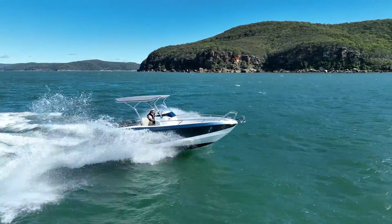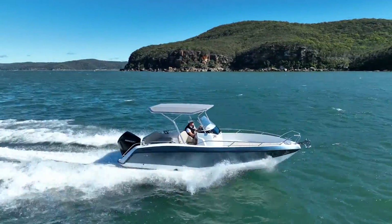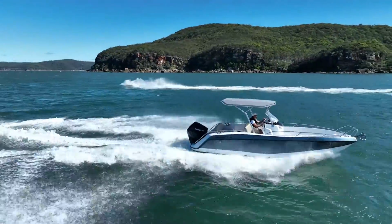So, that was a lot of fun. We did 43.5 knots belting across the pit water. My drone can't keep up with the boat at that speed, so I had to go high, so I hope you'll appreciate some of those shots.